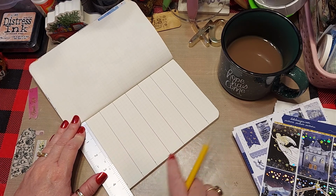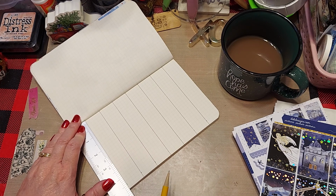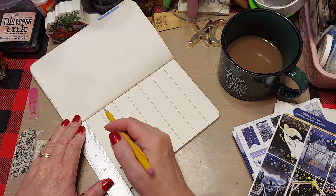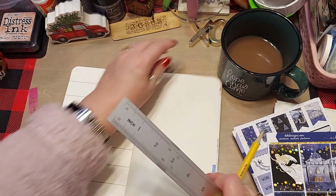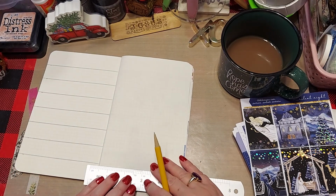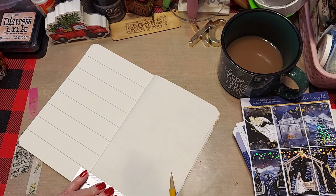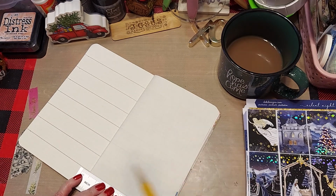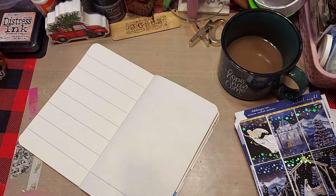And those little dots are a little bit big, but I'm going to do something different, so it'll be fine. One of the things I learned was that planners have a reason for them. And if you use them like a journal, it really helps you record maybe even your thoughts, not only what you did, but your thoughts.